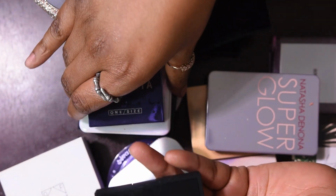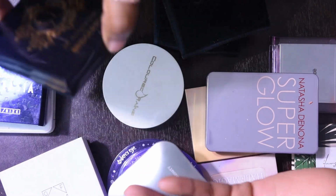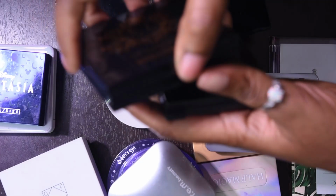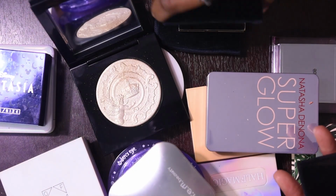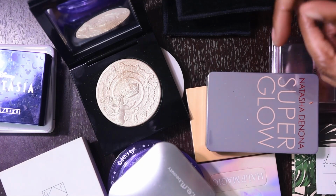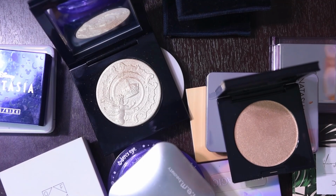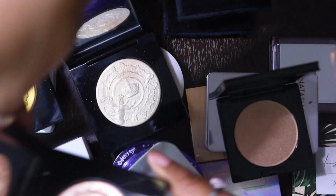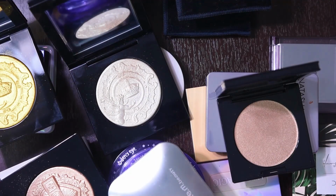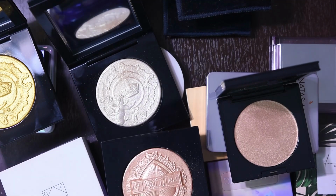I have quite a bit of Pat McGrath highlighters. Let me see if I can get them all. This is not all of them. I clearly don't have all of my products here, which is fine, but oh, there's some more. Here's some more. Okay. So the ones that are opened are all my Pat McGrath. Let me move this so that this shows.